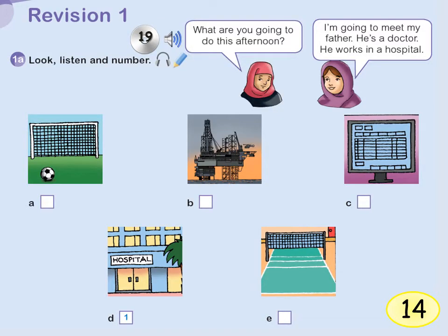Revision 1. Activity 1A. Look, listen and number. 1.